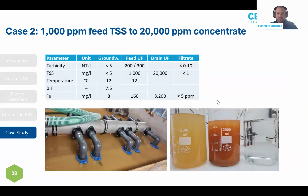Going to the next slide, where we also have some information on the water qualities. Actually, you can imagine the well water is low in turbidity, low in TSS, of course. There is a high content of 8 milligrams per liter of ferric, which ends up then at 160 milligrams in the feed to the UF.